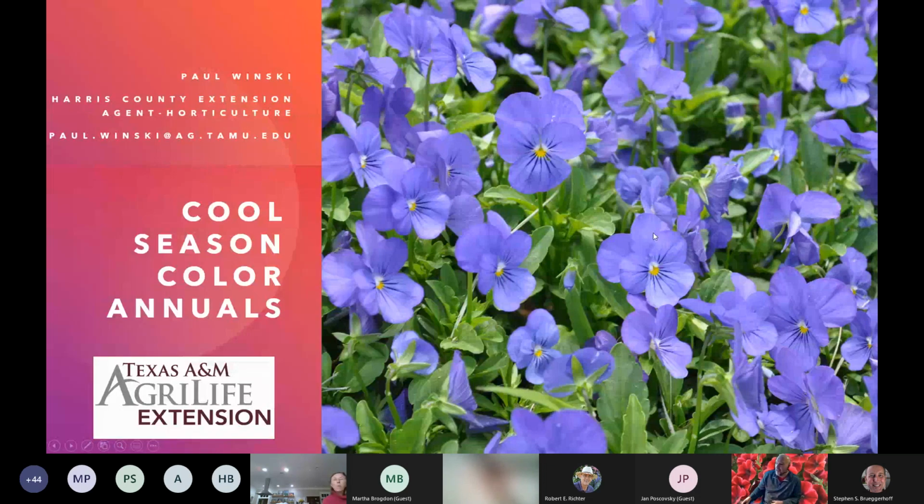So as I said, we are going to cover cool season color annuals, and it's great living in this area because you can pretty much garden year round. Whether you're into vegetables or colors or annuals or shrubs, there's something that can keep you busy in the garden in the Gulf Coast area, which is really great. I know we had our first frost yesterday, and we've got some rains today, but that's expected this time of year, and we definitely do need the rain.